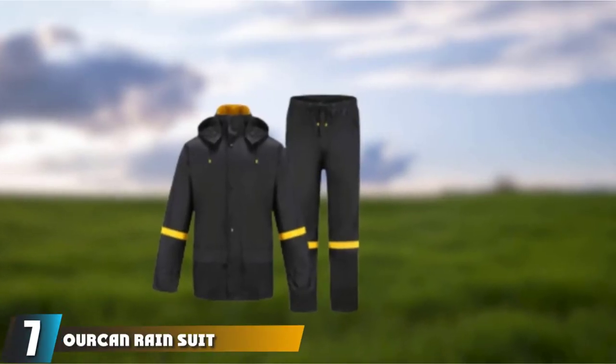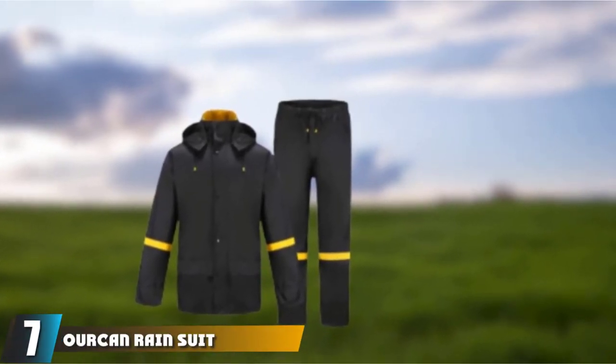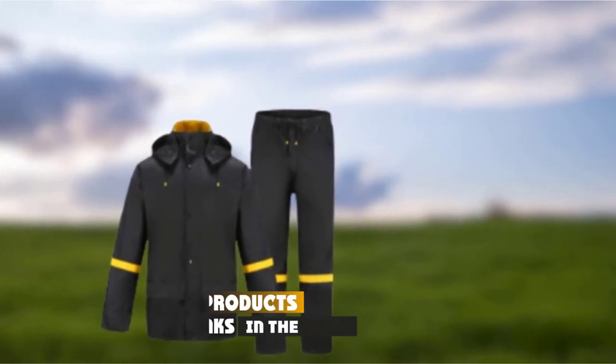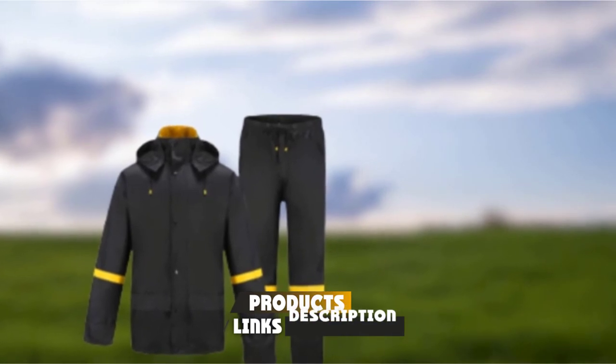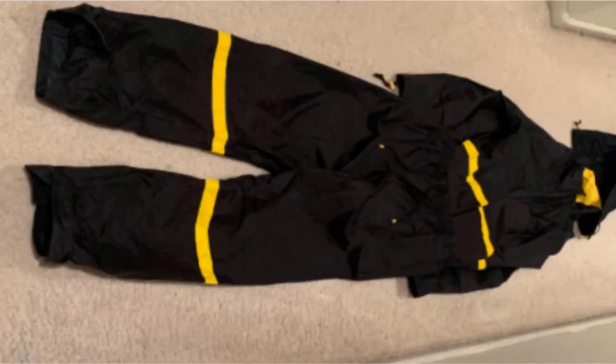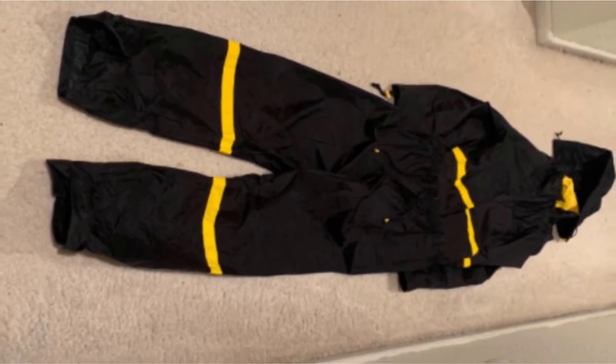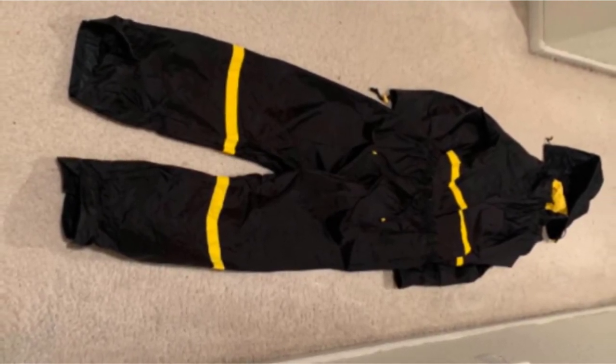Moving on to the next at number 7 with Ourcan Rain Suit. The Ourcan Rain Suit is an excellent approach if you value style. The two-piece suit consists of pants and a hooded jacket. Both parts have a luminescent strip, meant to keep you visible during the rain. While the rain suit is thick and heavy-duty, it is crafted specifically to keep you comfortable.